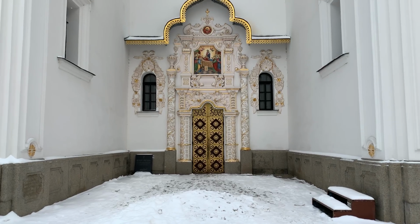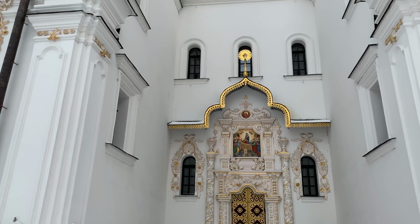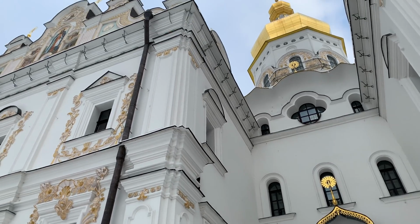If you haven't had enough yet of churches, I recommend you come to one of the most beautiful places in the whole of Kiev. And in fact, my favourite place in this city, especially in the snow, Kiev Lavra, the Ouspensky Cathedral. This is just an incredible complex with amazingly beautiful buildings, but the main cathedral in the middle, the Ouspensky Cathedral, is definitely the most beautiful thing I've seen in this city, and I highly recommend it to everybody. Take a look.